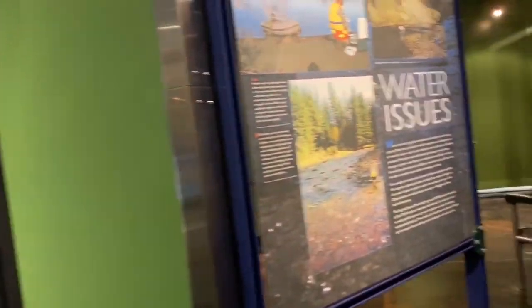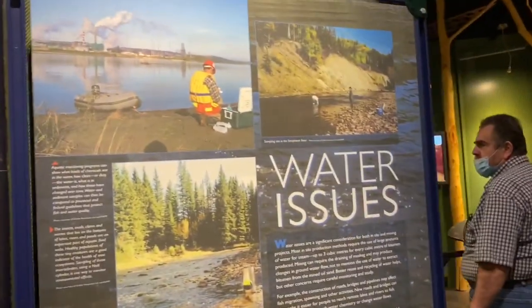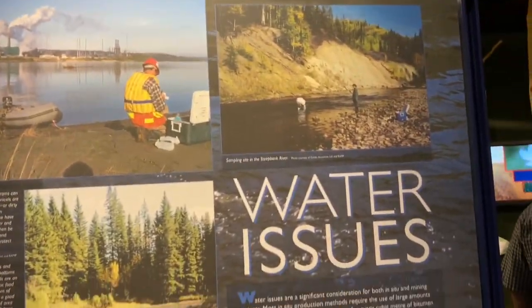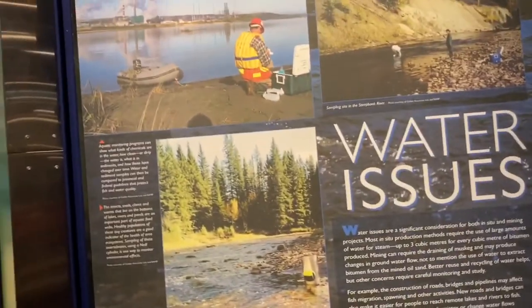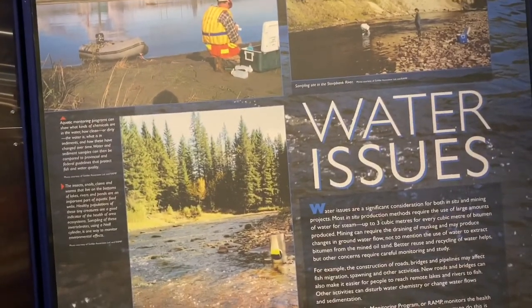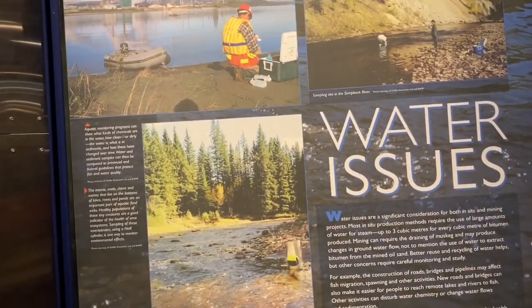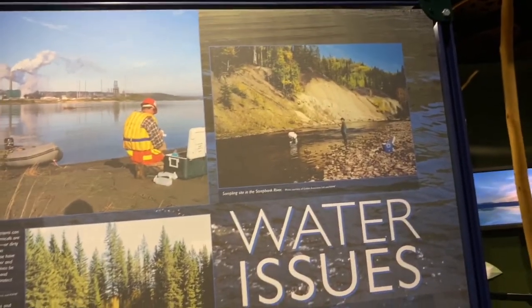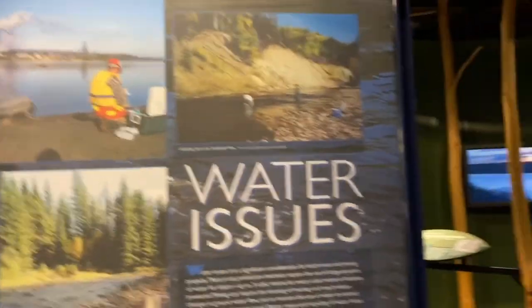And this is the water issues. They are also checking, because doing the oil sand, they need a lot of water, and mostly the companies are near the lake, so they are also treating the lake. See, water issues.